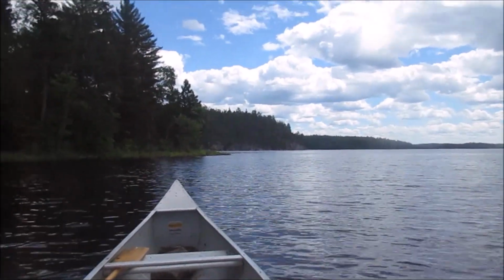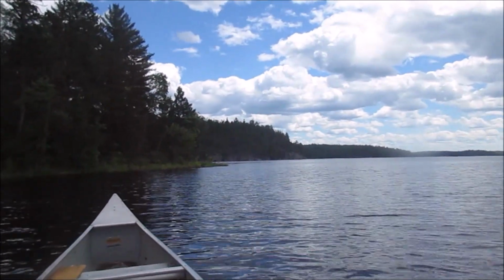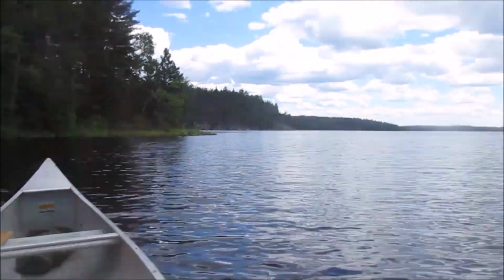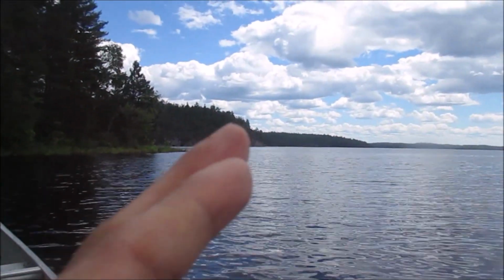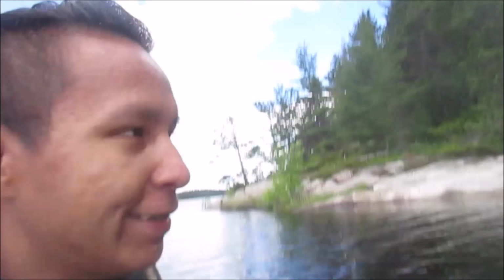Wow, the camera doesn't capture just how big that is, but there's the hill on which the Painted Rocks are. Just 2 kilometers from here is Warrior Hill, which is a little further down that way. But I'm here. That's the Painted Rocks. I need to get closer to actually see the paintings, but it's within sight.